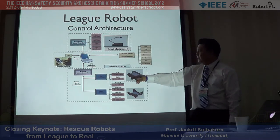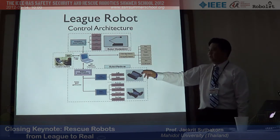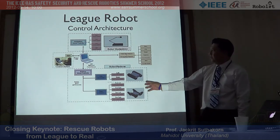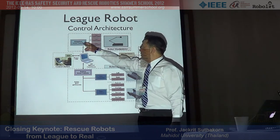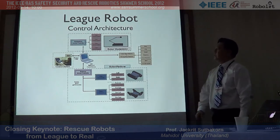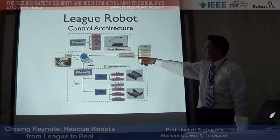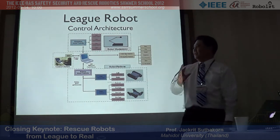We have left and right motor control systems, and it's low-level control, position and speed control. And then we split the other part to talk to the four flippers, separately. And for the manipulators, we talk to the master and then split into all the degrees of freedom of the robot's joint control. And then we receive back and forth the vital sign sensors, navigation sensors, and everything.